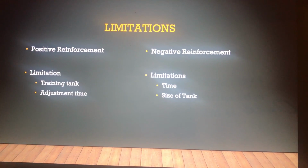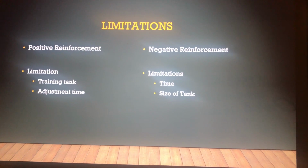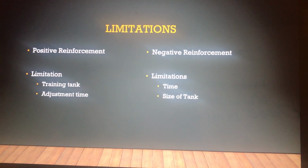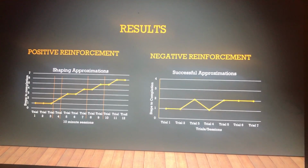Negative reinforcement limitations were with time. We just did not have enough time. And also the size of the tank. If the tank was a little bit smaller, I think it would have been a little bit easier to get him to move to that dot.